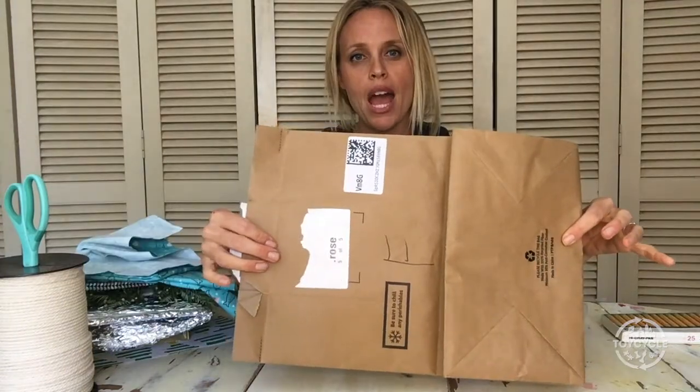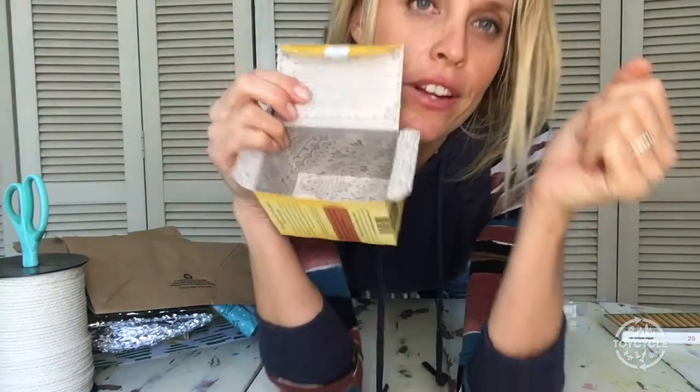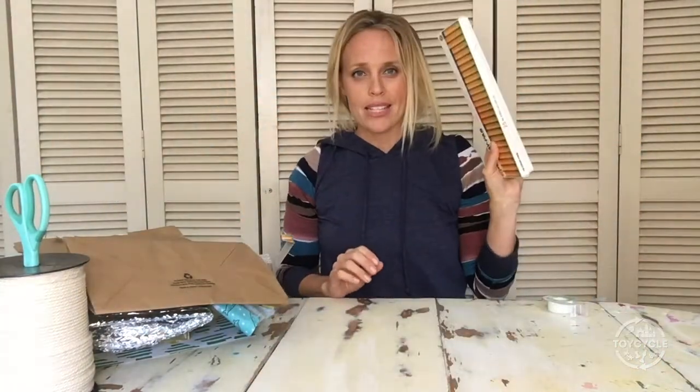Brown paper grocery bag, your best friend. This little tea box here has the cutest pattern inside. We're gonna figure out a fun way to use this. I've got some pastels, markers, crayons, whatever else. Let's get started.